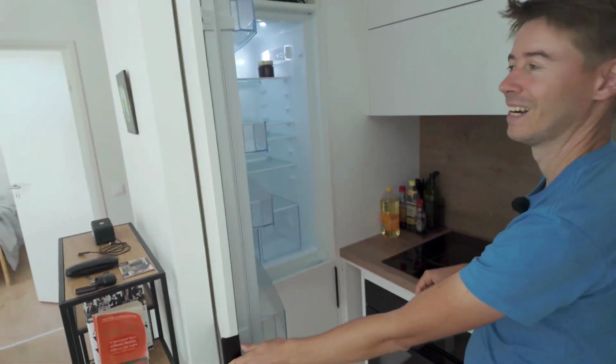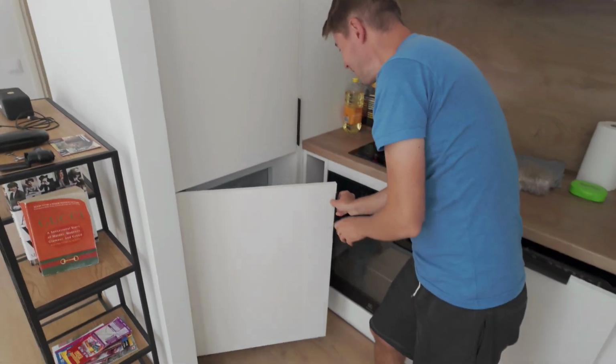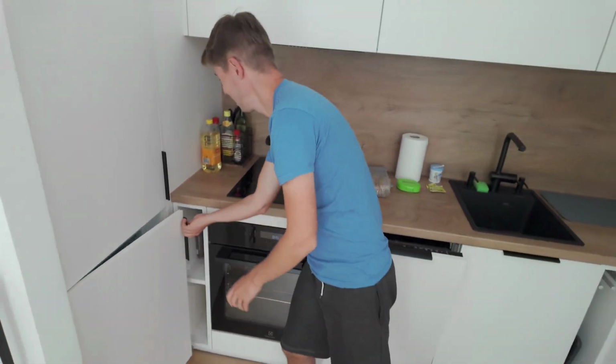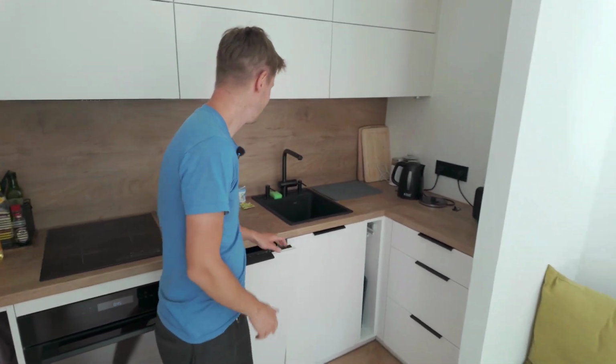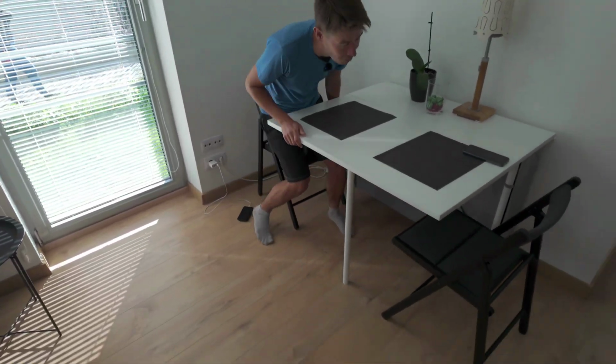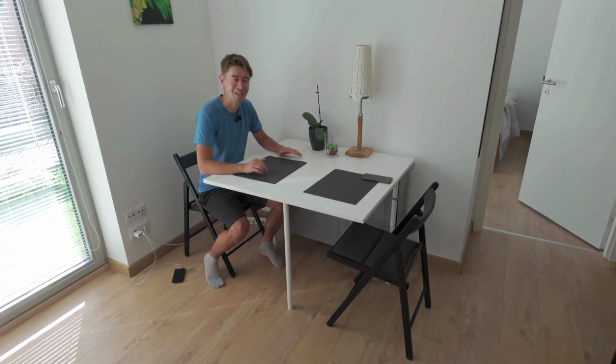And here we have a fridge and a freezer here. Can you see something? Yeah, empty freezer. Amazing. So that's very nice. You can cook here and everything. And here we have a small dining room. So you sit here and you eat your meals.